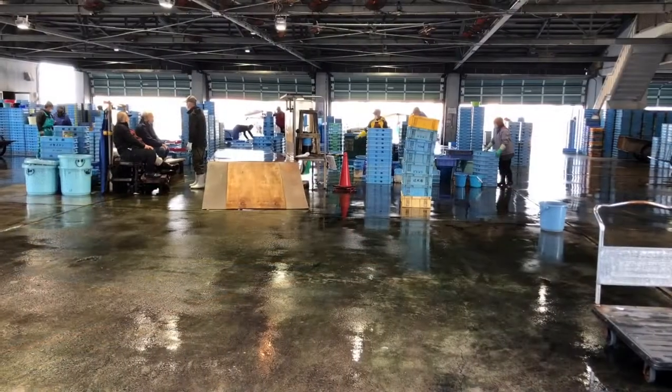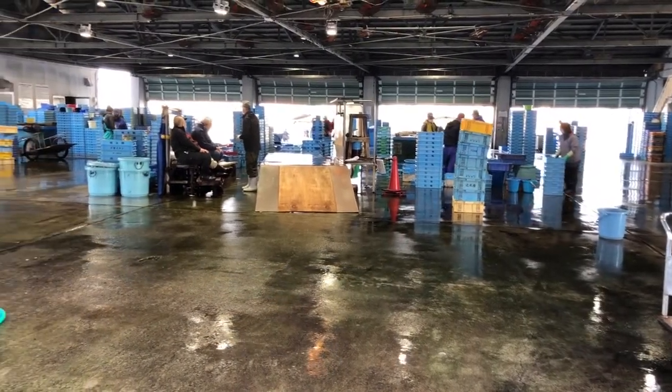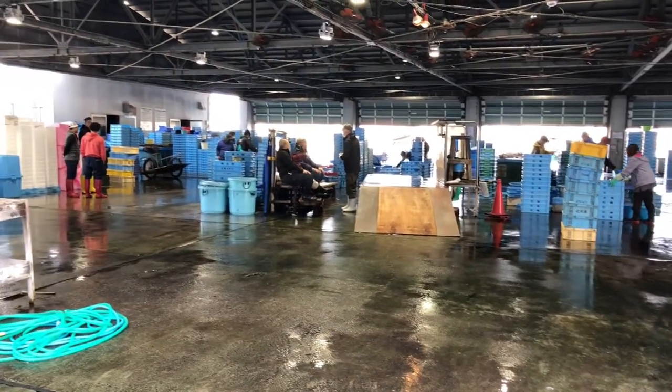Around 1:30, people start to slowly assemble in the auction site, but by 2 p.m. when the bell goes off, buying quickly starts and everything gets very fast.